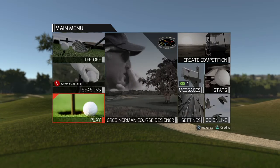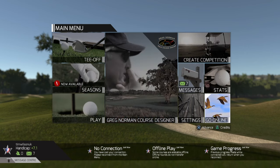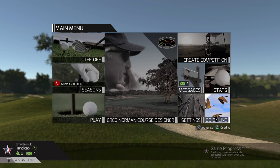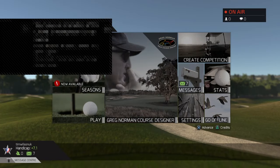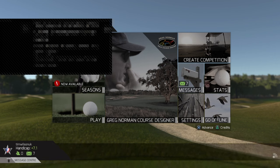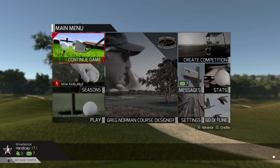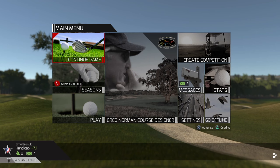Right, it looks like we've still got broadcast going here. Let's have a quick look, see if we've got the broadcast still going. Yeah, broadcast is still going, so for some reason that was very strange, so excuse the hiccup there. It should have kept that shot. Hopefully it's kept that shot. Let's see if we can get straight back into this round.